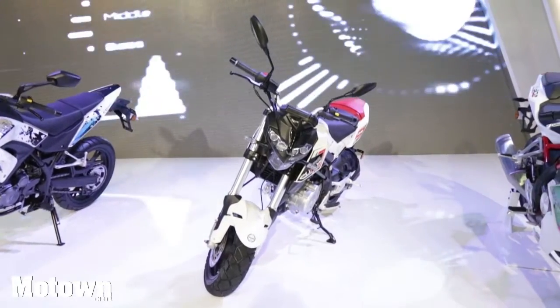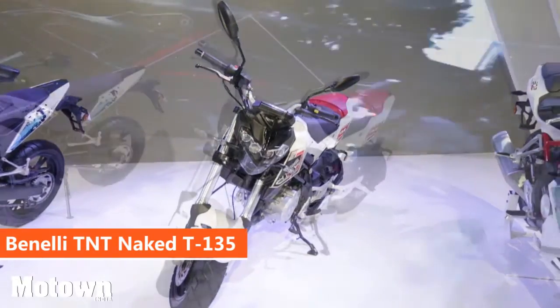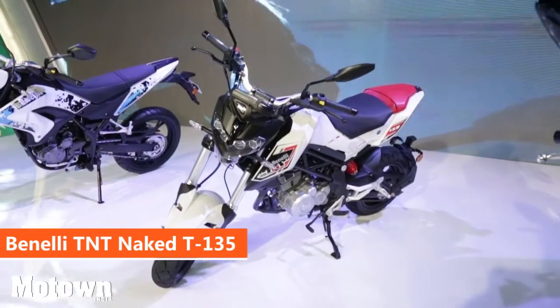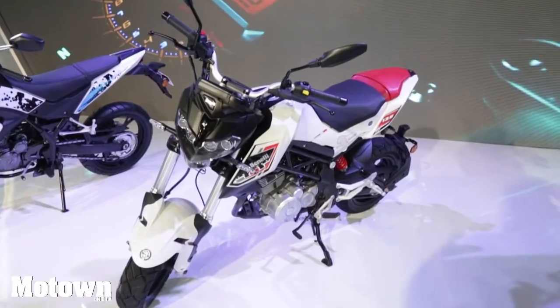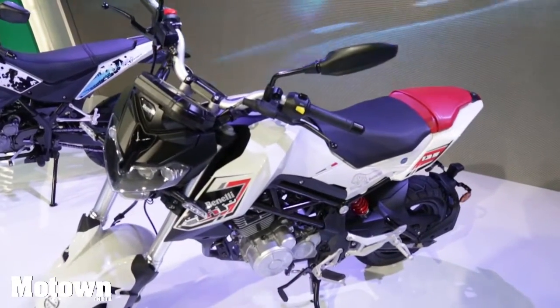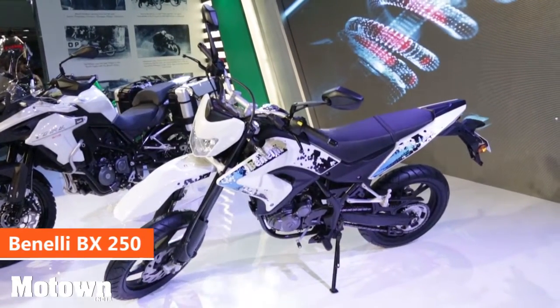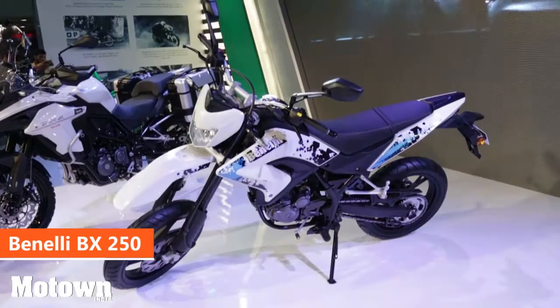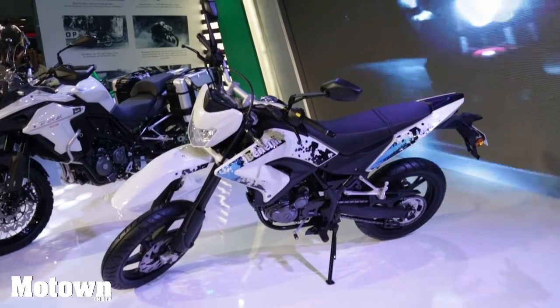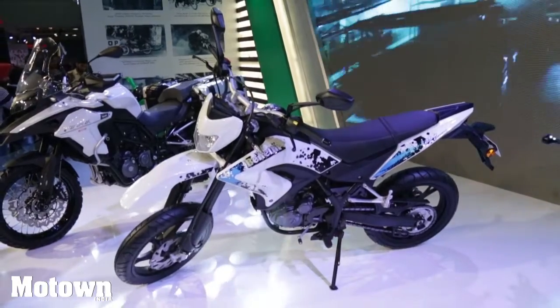The TNT Naked T135 has a 135cc engine that produces a power of 12.6 bhp at 9,000 rpm and a peak torque of 10.8 Nm at 7,000 rpm. The next bike in the Benelli lineup is the BX 250, which has a 250cc engine that churns out 25 bhp at 9,000 rpm and 21 Nm of torque at 7,000 rpm.